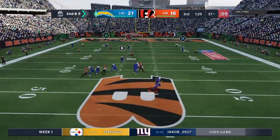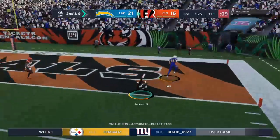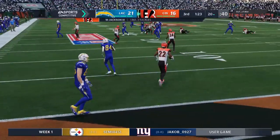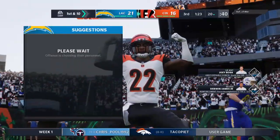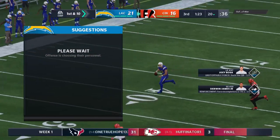Justin Herbert looking to throw on second down. Flushed out right. On the run, he'll let this go deep right side. And a big turnover there as his guys will get the football back. Certainly not what he was hoping for, Charles. That's now three interceptions in this ballgame.